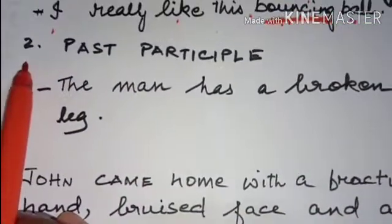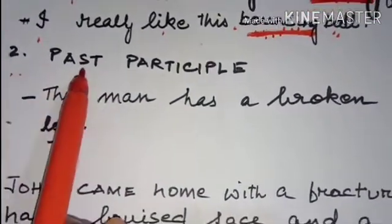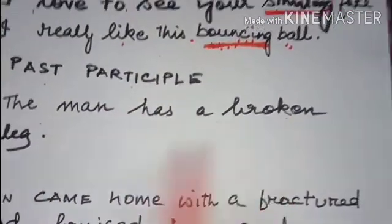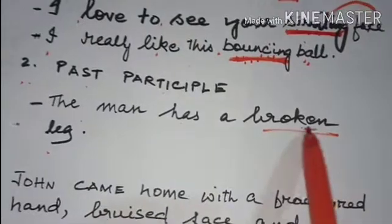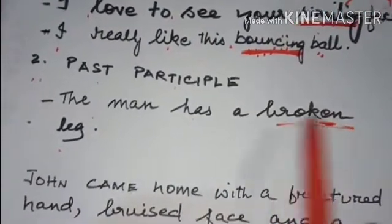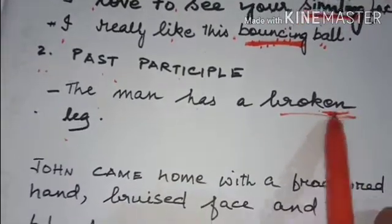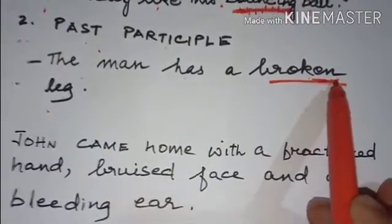Number two, participial adjective kind number two is past participle. The man has a broken leg. What kind of leg? Broken. It is ending in en. So past participle ends in en or ed. So this is again behaving like an adjective.